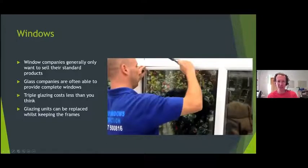Speaking of glass, when we decided to replace the large bay window in our living room, because it takes up so much of the wall, we decided that we wanted to go for a triple glazed window. And we found that several of the companies we approached seemed to be very reluctant to sell us triple glazing. Some of the responses were wildly inaccurate, and in one case, quite rude.